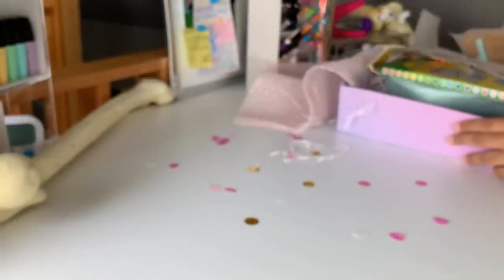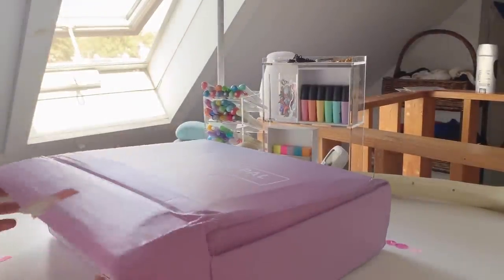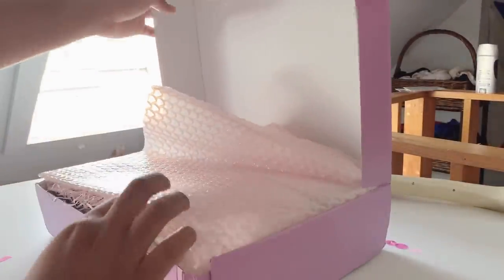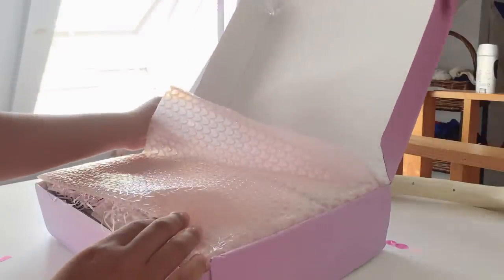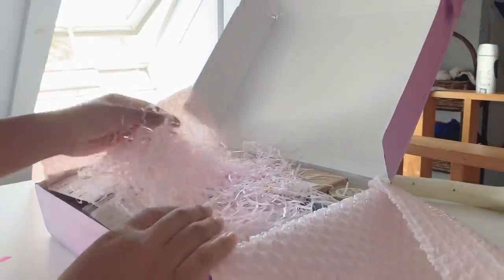But moving on to the next box, we have finally finished the first one and I'm very excited to see what's in the next one. So here is the second one. I'm just going to include a little montage of the packaging because it is just so beautiful and well packaged and secure. I'm very surprised and very appreciative of the way that they packaged it.